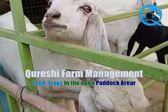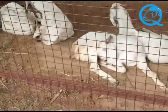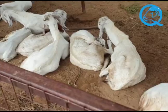We're trying to come up with an economical feed, and we keep experimenting month after month. There are some months where our growth is as good as 5 kgs, and then there are some months where we have an average of 3 kgs, and that is mainly due to the change in feed, maybe the goat's health.